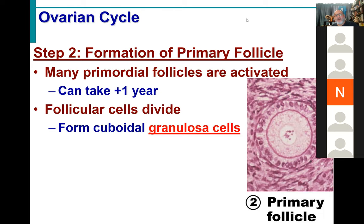So again, the egg has gotten bigger, but it still hasn't changed. It is still a primary oocyte frozen in prophase 1. But what has changed is its follicle. Now we have the single layer of cuboidal cells. And notice also, as we talked about, you can start to see the formation of that zona pellucida, that glycogen-rich layer on the outer surface.